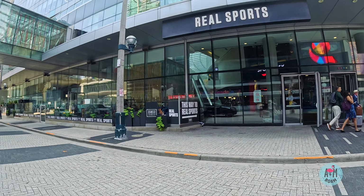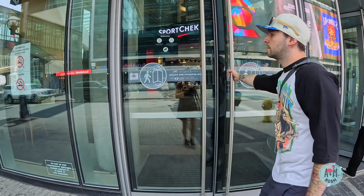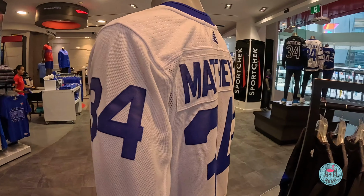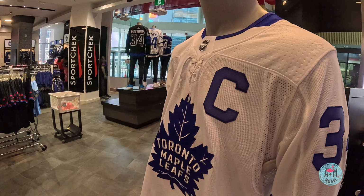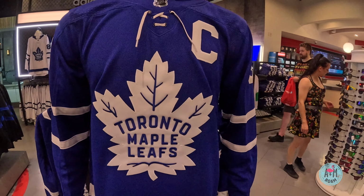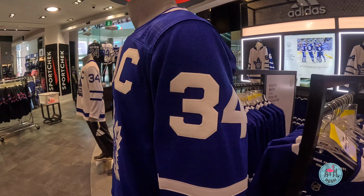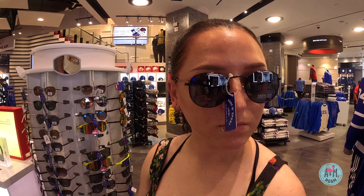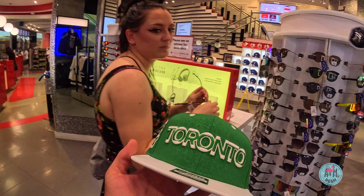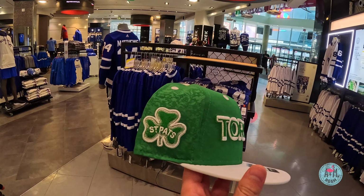And then there's Ange with Daryl Sittler, and directly across from that is Real Sports, which we'll come back to in a future video. But we wanted to check out Sport Check to see Matthews' jersey with the C, the newly appointed Leafs captain, Papi! Captain, baby! Such a classy move from John Tavares to hand that captaincy down to Matthews. It was good. It's sweet. My heart was filled with joy.